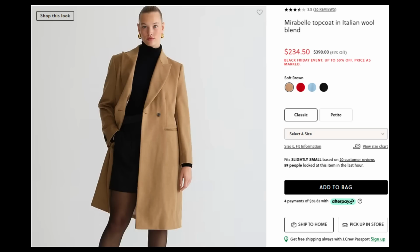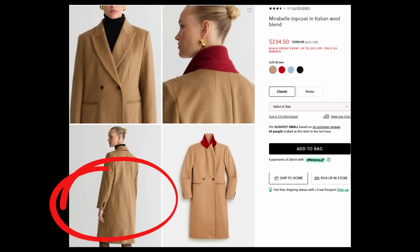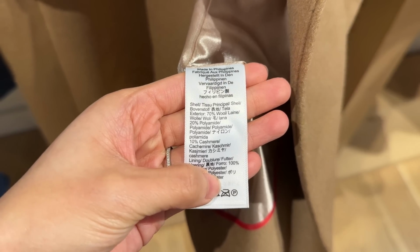Moving on to the Maribel top coat. I'm not sure who approved the photos for this online ad because the photo at the bottom left there makes the coat look crumpled. And for that reason, I know for sure there's synthetic in this coat, and lo and behold, there's 20% polyamide in it.